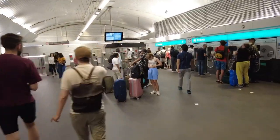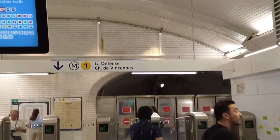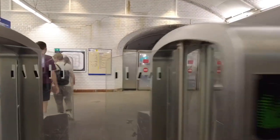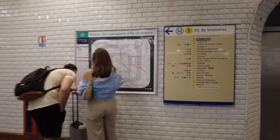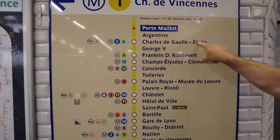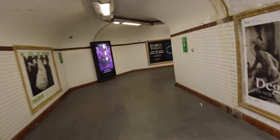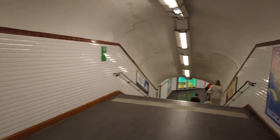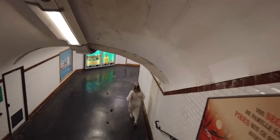Chateau de Vincennes, that's the right direction. So that one there. That's where we want. And we could buy some more tickets here. We can, yeah. Right, this one. Point out Charles de Gaulle Etoile. There. We want to go there. So let's go. Second stop. So two stops on the metro one, towards Chateau de Vincennes, getting off at Charles de Gaulle Etoile. Charles de Gaulle Star, if you will.